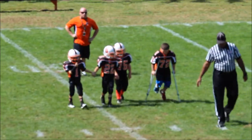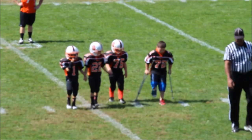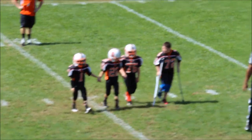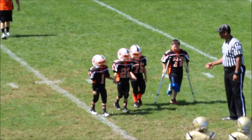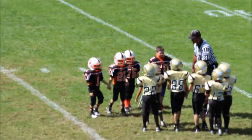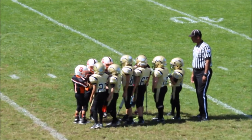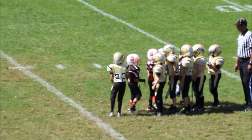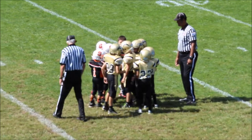Jose Diaz Jr. And number 18, Brian Harrington. Your Shelton captains. Number 1, Dominic DeMauro. Number 22, Sam Batone. Number 75, Austin Leifer. And number 72, Joshua Yadzik.